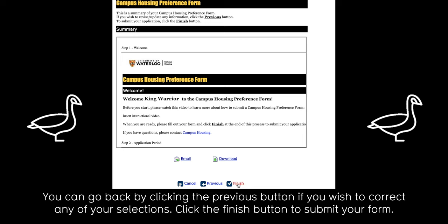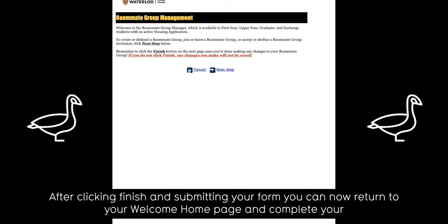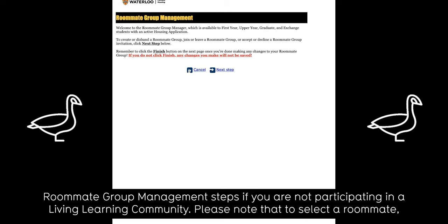Click the Finish button to submit your form. Please note that your form is not deemed as submitted unless you click the Finish button on the summary page. After clicking Finish and submitting your form, you can now return to your welcome homepage and complete your roommate group management steps if you are not participating in a living learning community.